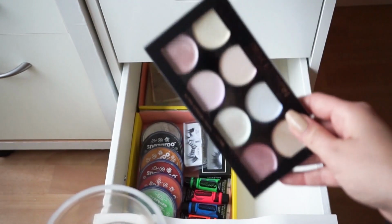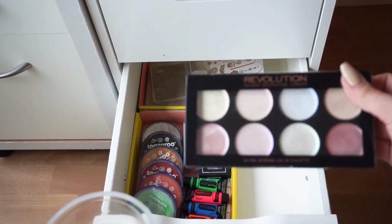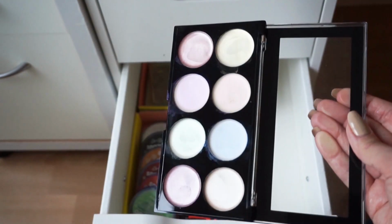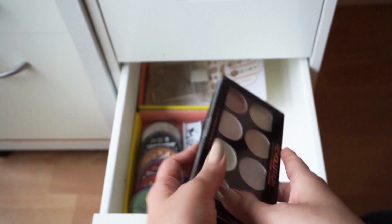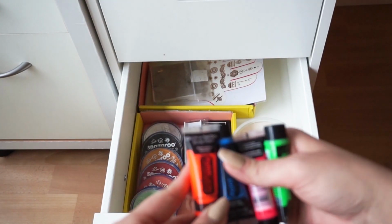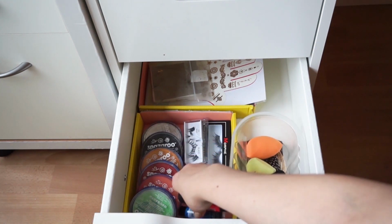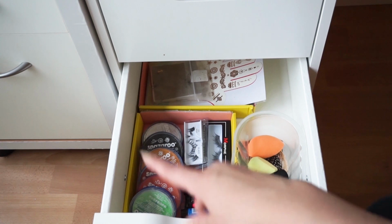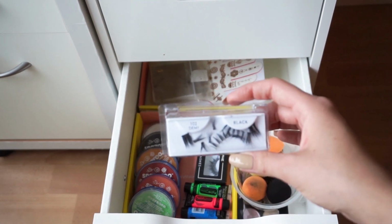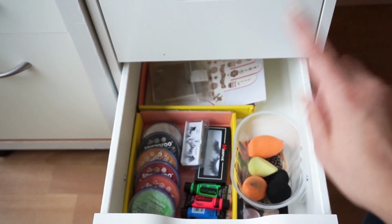I keep this palette right here. I wanted to get rid of it a long time ago because I don't really love the quality of this. I do like the shades, but they are very greasy, so I just keep them in case I need them for a creative look. These are some face paint also that glow in the dark. I keep them here. I've used them mostly on Halloween looks. And also there I have some old lashes and some half lashes or quarter lashes. I keep them right here, again, for creative purposes.